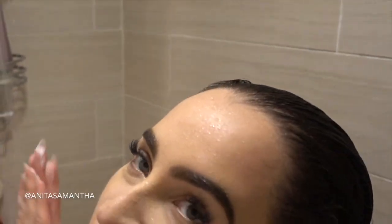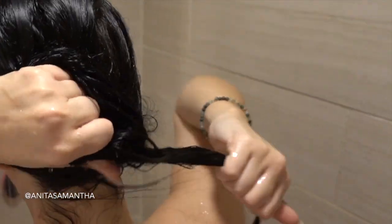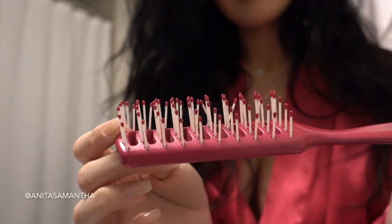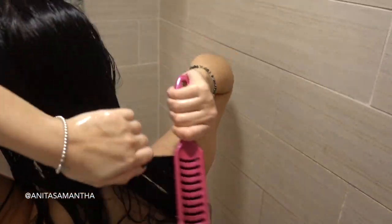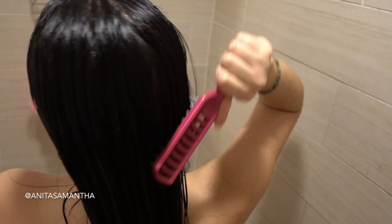I use about a nickel size amount, rub it in my hands to warm it up, and then apply it to the bottom half of my hair. I then like to use my shower brush to distribute it evenly to the rest of my hair, including my roots, because you don't want to get your roots too conditioned, but you also don't want them to dry out either.